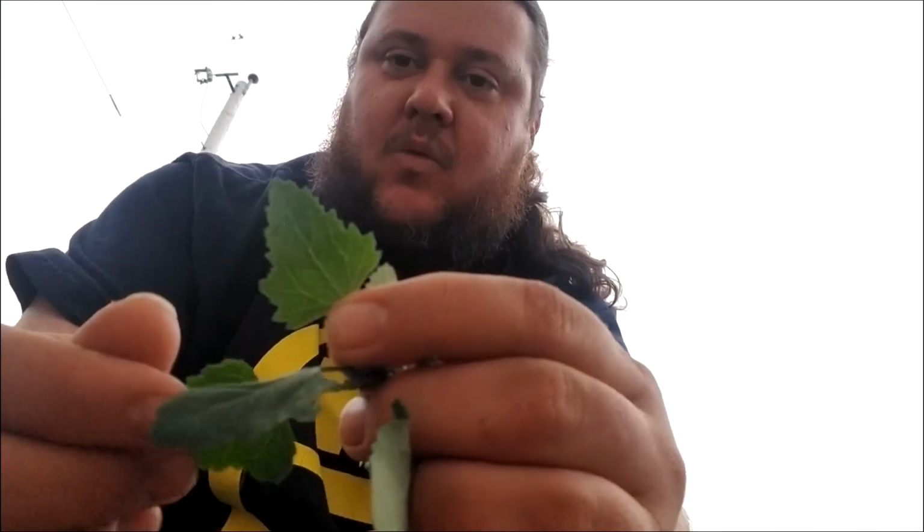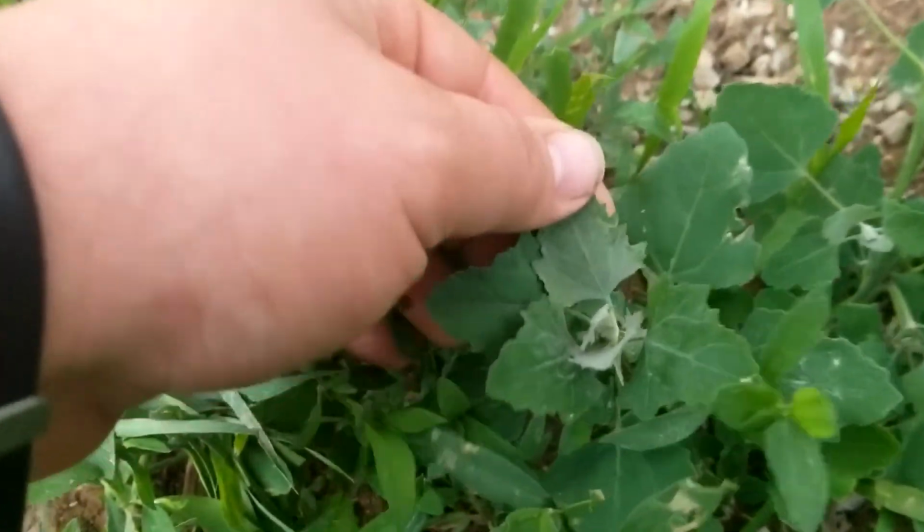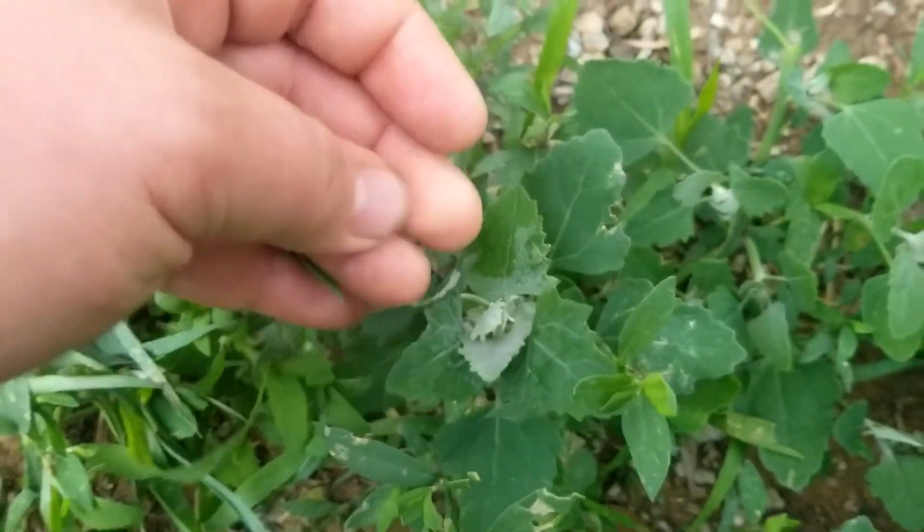Lamb's quarter has a sort of water-resistant coating on it that is like a white, powdery material. If you look at the plant, you can see this white material, especially on the underside of the leaves. It's sort of a slick, really slick kind of coating. There's that white material, substance, or whatever you want to call it. It's actually kind of a water repellent.